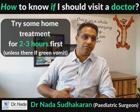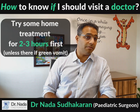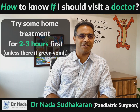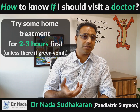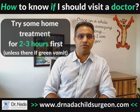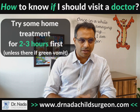Sometimes parents would like to give the child a bit of a massage on the tummy, and they might pass some wind, and that's it. A trapped wind is the commonest cause of tummy pain in babies. So a bit of gentle massage, and maybe some anti-colic medications, which most parents will know about. Maybe gripe water, or some colic medicine that you can get from the pharmacy, can be useful.